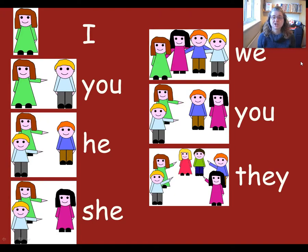So, in English then, the subject pronouns are I, you, he, she, we, you, they. And verbs are always listed in that order. For example, the first one, I, you'll know from your English that I is always the first person in a first person narration. He and she are always the third person in a third person narration. So we have one, two, three, I, you, he and she.